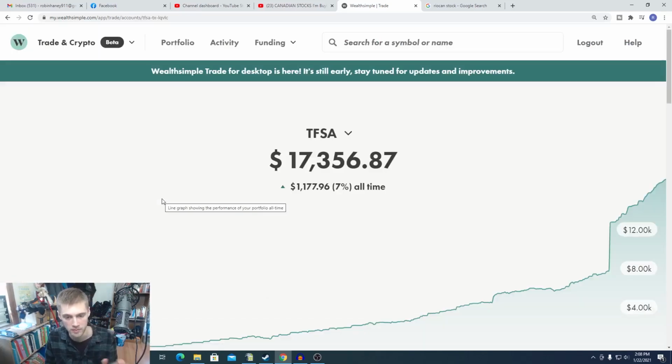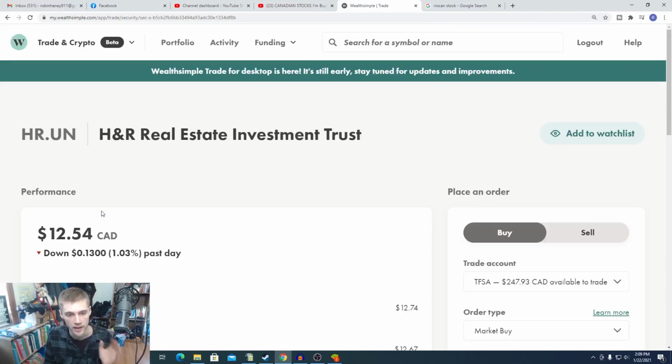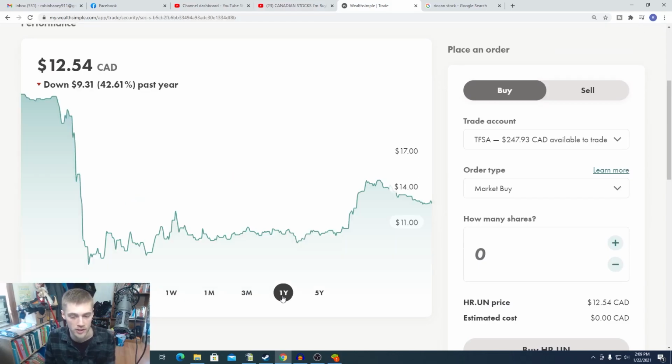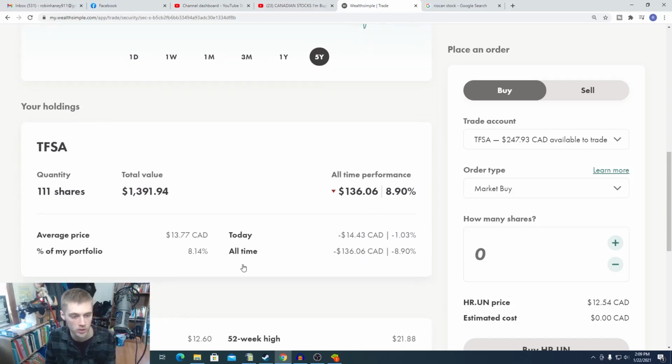So I'm splitting my REITs between RioCan and another one called H&R REIT. This is one that's done really well for me too. It's another retail-based REIT, and they're down 42%. We've seen a huge gain in them because we bought them in 2020, and then we saw this big jump of like 20 or 30%. We still have those gains, but this one has been hit a little bit harder. Between RioCan and H&R REIT, we have about 15% of the portfolio, so it is kind of higher on the REIT side.